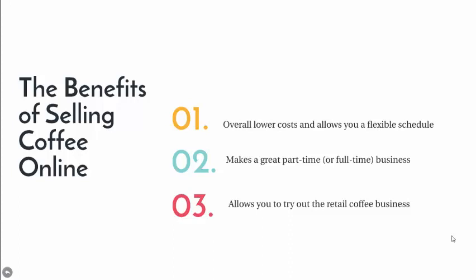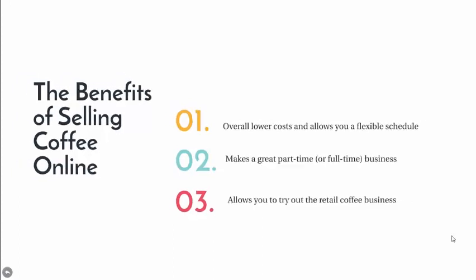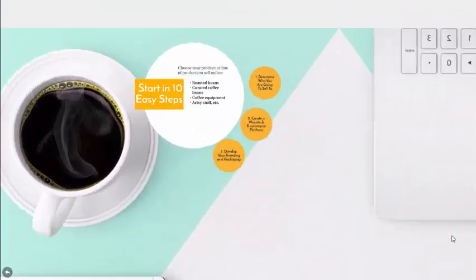And by the way, all of it will end up helping your regular coffee shop in the long run anyway, because you're going to be developing your vendor relationships. You're going to be developing your logo and branding and your customers, your social media followers. There are so many benefits to starting an online coffee business on its own, but also if you are planning on starting your own coffee shop in the near future. All right, let's go ahead and get started.